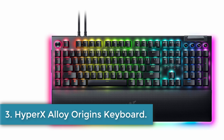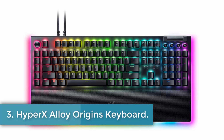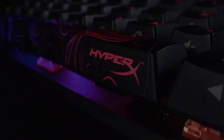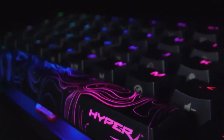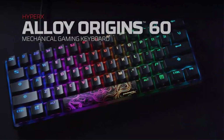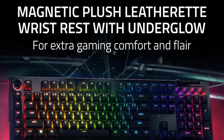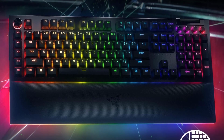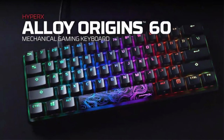Number 3. HyperX Alloy Origins Keyboard. The HyperX 60% mechanical gaming keyboard is a compact and portable keyboard designed for gaming enthusiasts. Its petite 61-key layout frees up space for mouse movements, making it ideal for tight setups. The keyboard features a durable full aircraft-grade aluminum body, ensuring stability even during intense gameplay.